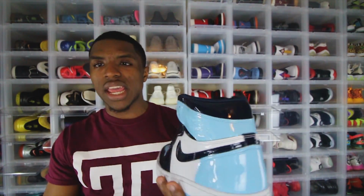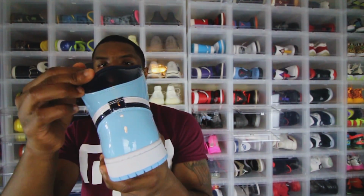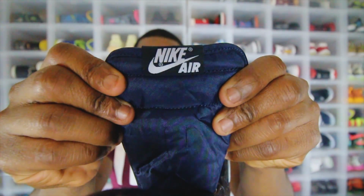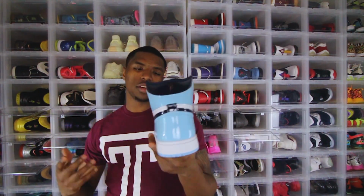Now your tongue is that dark navy, the same as the toe box in the upper. Back heel of the shoe is that dark navy, and you see the Nike Air on the tongue. You see that? So it's the regular Nike Air on the tongue. And that's just about it, man. It's 3 colorways basically. You get the dark navy blue, the white, and of course you get the UNC blue. And it's a dope touch if you ask me.